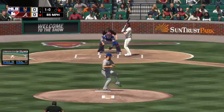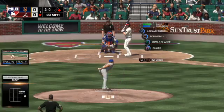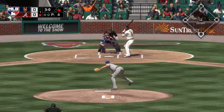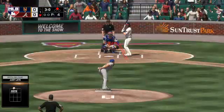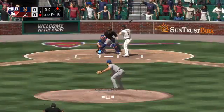And a sinker dips too low there. Into the dirt, in fact. 2-0 the count to Dansby Swanson. Pitches high. The throw, and it skips in as he steals the bag easily. There's ball 4.